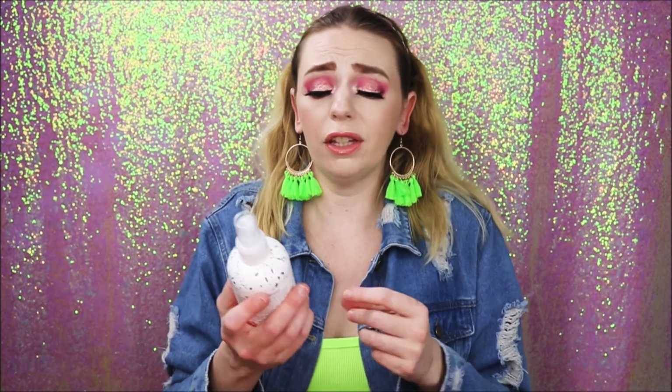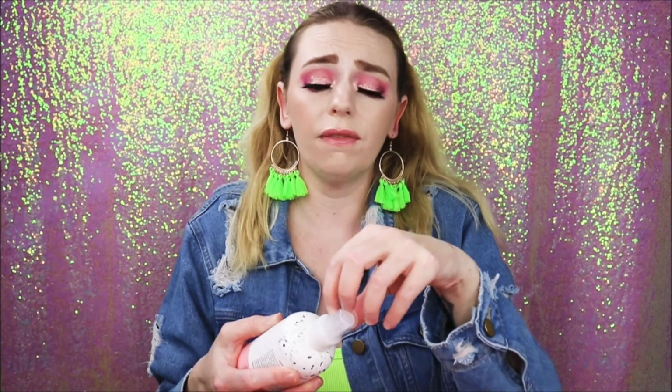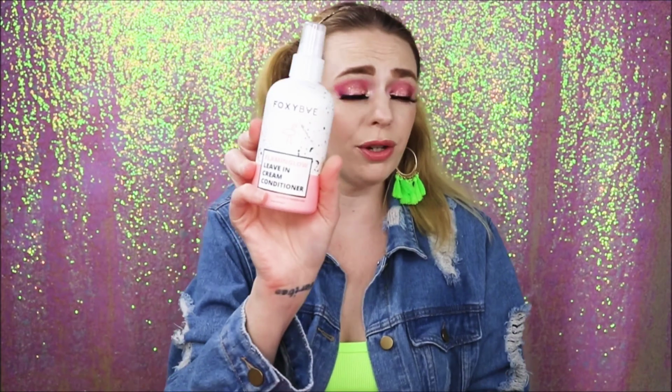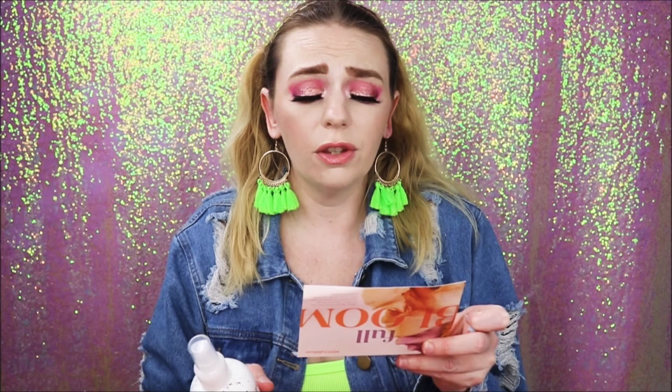All right, this is really big too. This is 8 ounces. Wow. I've never heard of this brand before, Foxy Bay, but the packaging is super cute and I really like what it claims it can do. So this retails for $18.95, which isn't bad either for 8 ounces.